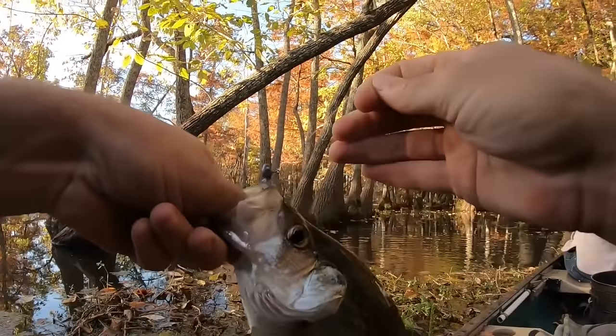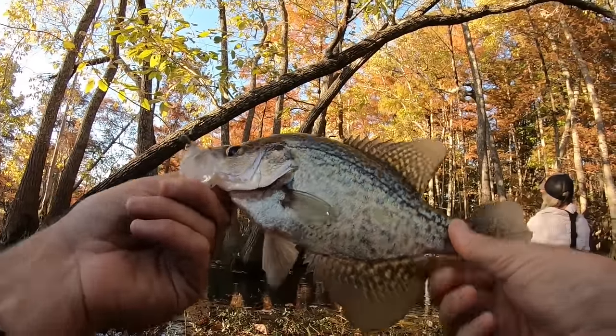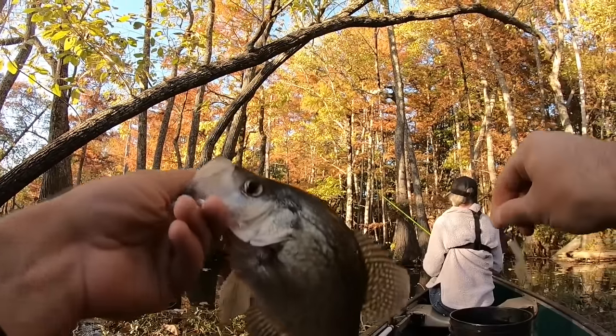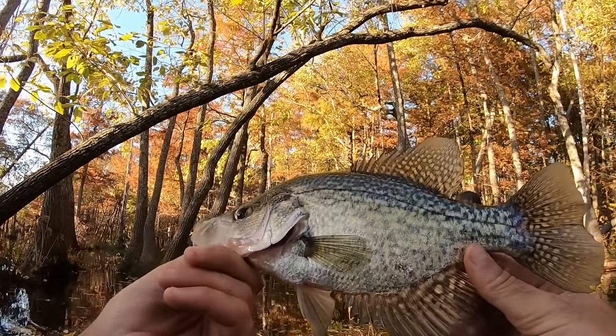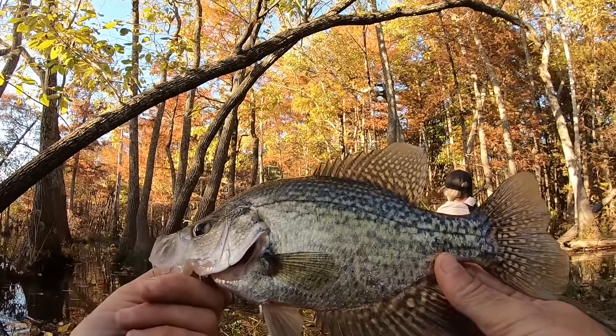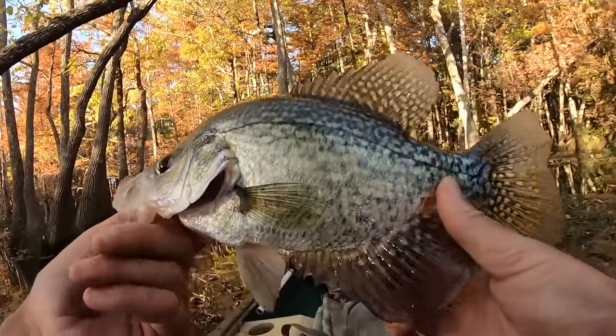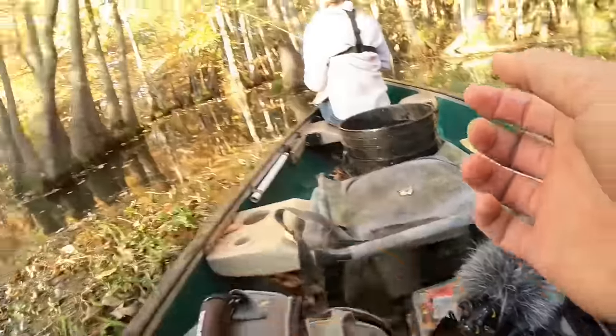Woohoo. It was a little cat and mouse game for a minute, but we finally got him in the boat. We changed our angle because that sun was just blinding us. It was ridiculous. It was hard to film in. And this is actually a much better angle to where we're actually trying to cast at. OJ just got smoked. That's another nice keeper in the bucket.